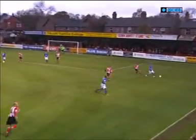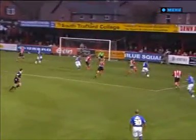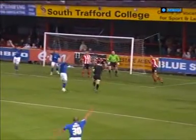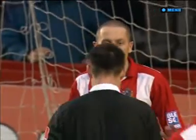Shadowed by Sedgemore. Simpson. Payton needs to help out his fullback. Simpson with a good run here. Forced wide by Shotton. And that's the equaliser, off the line. Penalty given. And is this going to be a red card?